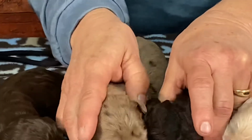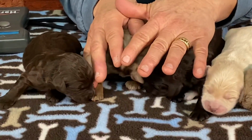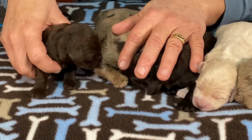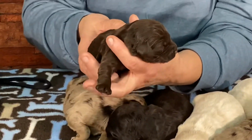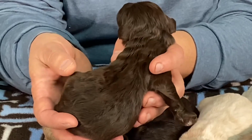There, you're back down. Crawl in the middle. Come on, you're fine. Let's just pack you in here. There you go. Snuggle in. This is the last chocolate male. This is the smaller of the 2 chocolate males. He's getting all nice curls down the back of his coat.